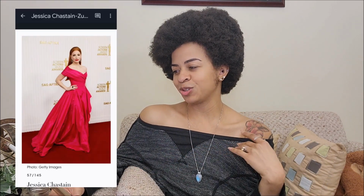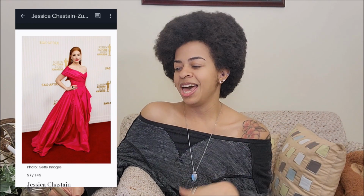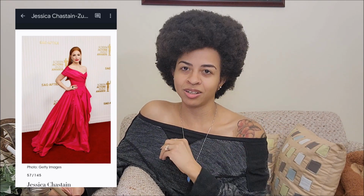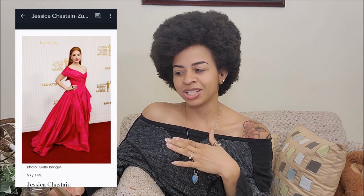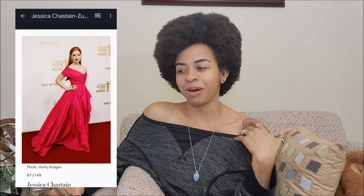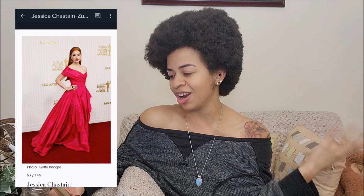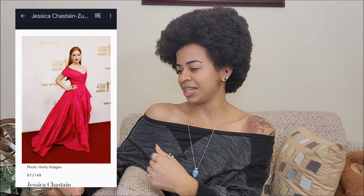Jessica Chastain in Zuhair Murad. She does such beautiful dresses. And I love this color contrasting her hair. It just works. She has that rich, bold pink that matches the dress and bounces off the pale skin and then her red hair. It's what you want to see.